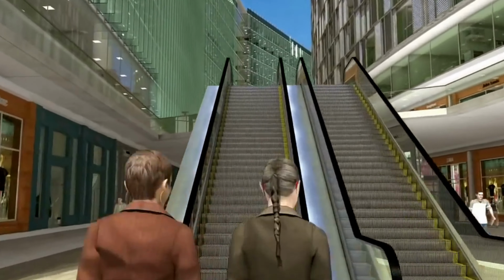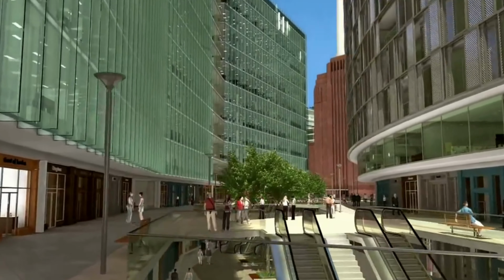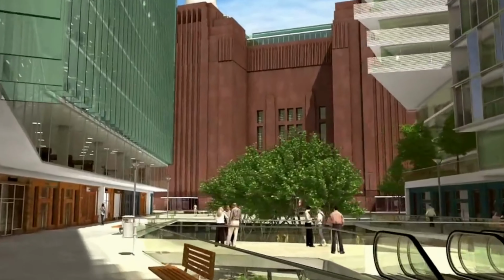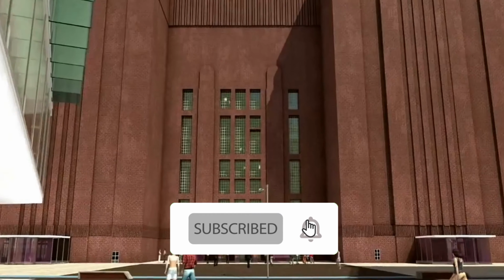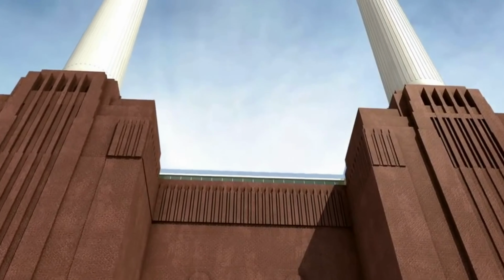Imagine you're exiting from the tube below. The upper level is very much linked to the lower levels. From here, you start seeing the architecture of the buildings that define the space of the high street, leading towards the power station in the back. So the power station always remains as a main reference to orient yourself through the site.